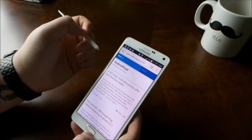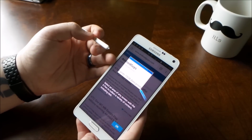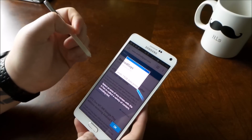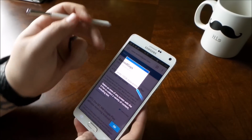Smart Select. So on Smart Select, you can select any area of the screen with the S Pen and collect a variety of content, including text. So I could just draw a box around this text, and it would let me copy it to the clipboard.